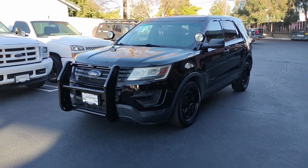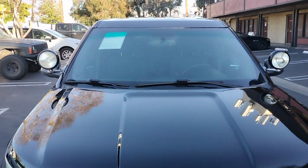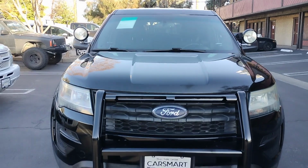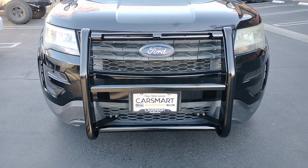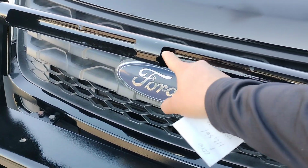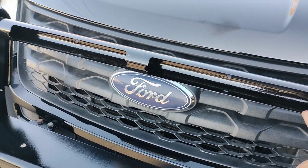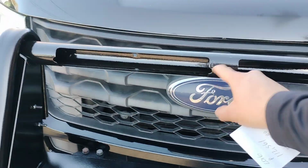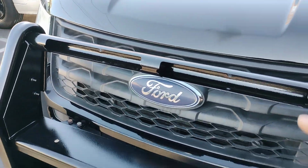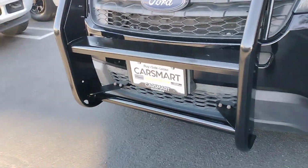Okay, so here we go guys. 16 Ford Explorer. Both spotlights are fully functional, okay? They're the Unity non-LED. We've got a beautiful push bumper, okay? It's set up so you can adapt whatever lights you want to put on it. If you're not law enforcement, obviously you want to go amber and white, okay? So you have two there. I thought I had more, but no, it's two here, and that's it. Okay, cool.